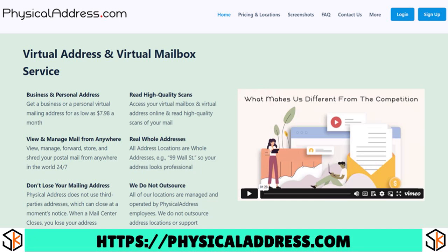Fantastic. So as an Etsy seller, you can choose your preferred shipping method and track your packages online. This is just fantastic. You can store mail and packages for up to 30 days for free. This is really great. They also offer a virtual office service in some selected locations in the U.S. Okay, so this is a great service here.